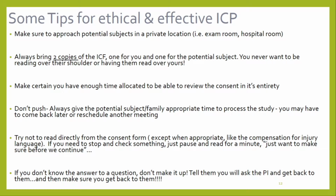Some tips: make sure to approach potential subjects in a private location. I think we all know that, and certainly in the IRB application, we tell them so. Always bring 2 copies of the informed consent form. Why do I say that? Because you don't want to just hand them one and then you don't have one, or be going over the pages with them looking over your shoulder or you looking over their shoulder. Okay? You have a copy, they have a copy.